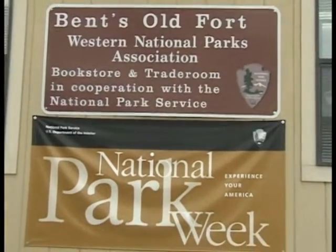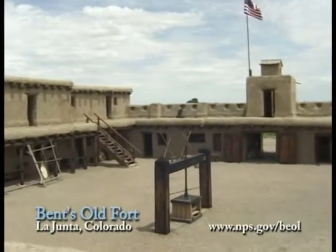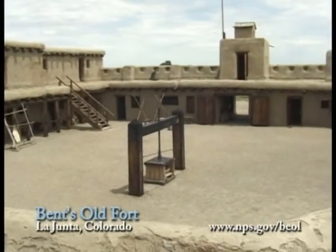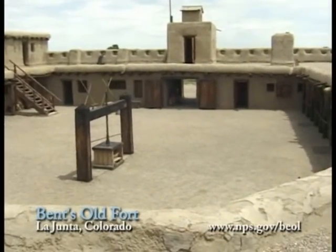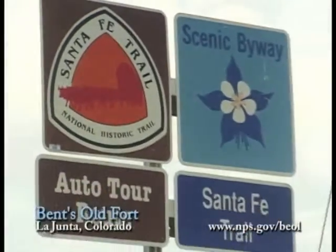This is Bent's Old Fort. It's just off the Arkansas River, right off of Highway 50 near La Junta. It is a restored national fort that was built shortly after the Louisiana Purchase. This is where Indians and trappers and hunters came to trade right off the Santa Fe Trail. And we're going to have a peek at it here on Jann Scott tonight as we just barely scratch the Santa Fe Trail and this old fort.